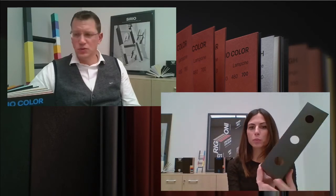Well, and in fact, in this case, we have an example. We talked about it last week, didn't we? This is the paper box, and actually you can see here, this is a Sirio black, 700 grams, and it's been laser cut. I don't know if you can see it from the webcam, but the cut here has been made with laser. It's very clean, and the black is perfectly black. So based on the support that you're using, you need maybe to set the laser machine correctly, but Sirio is good for any type of application.